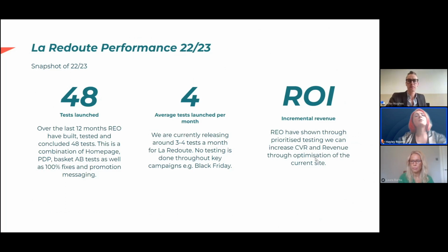And in terms of the ROI, we've got great ROI with Redoute. So in terms of their increase in conversion and revenue, we can show that through optimization of the current site, we can definitely grow these numbers here.